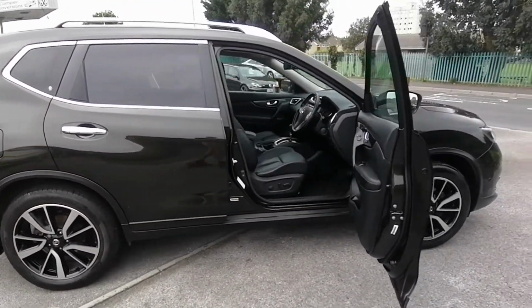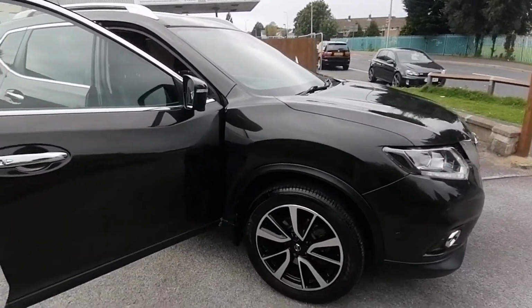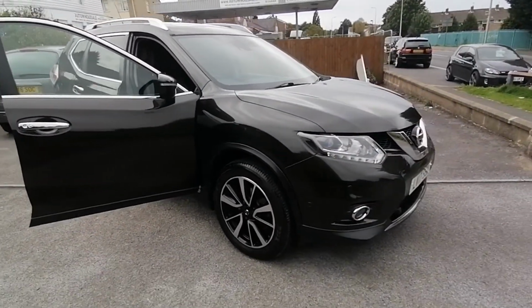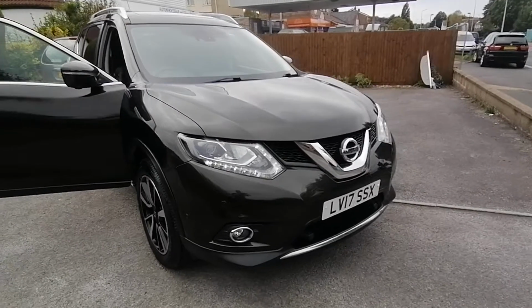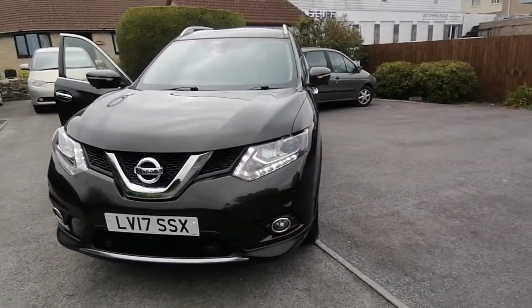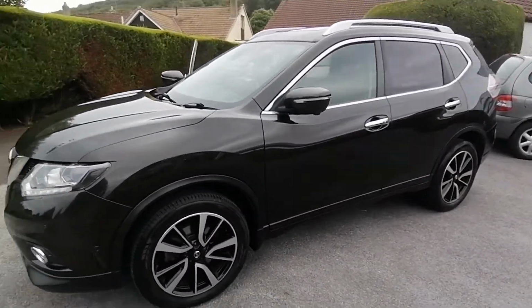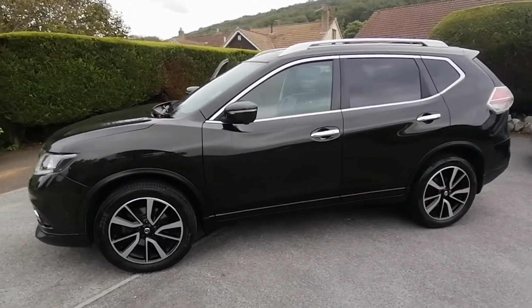All in all, this is a very presentable vehicle which offers a flexible transport for people who occasionally need 7 seats, and also the package of diesel and automatic makes it a lovely vehicle to drive. The vehicle will be offered a new MOT and service at point of sale.